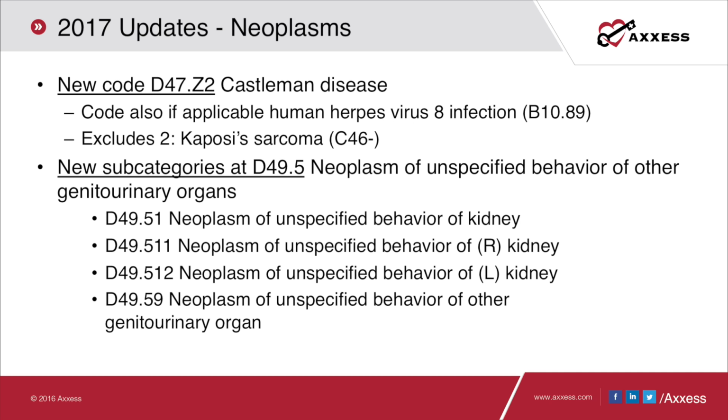We also have new subcategories at D49.5, which is neoplasm of unspecified behavior of other genitourinary organs. They have given us laterality on the D49.51, neoplasm of unspecified behavior of kidney. You now can specify if this is right kidney or left kidney. And then at D49.59, we have neoplasm of unspecified behavior of other genitourinary organ.